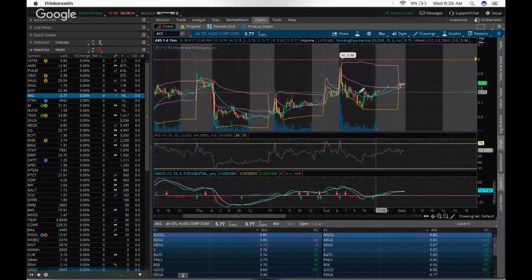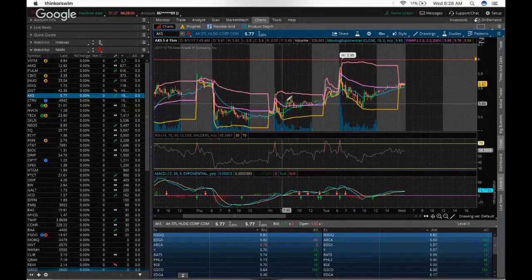The reason why is I'm going to keep my eyes on the bounces on the golden VWAP line. And when it breaks above the EMA, that's usually a good indicator. So it bounces off the golden VWAP line, then breaks above the EMA, and then starts to trend back up. Obviously, it doesn't do it every single day.